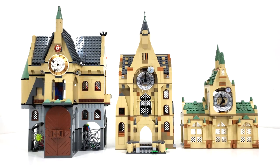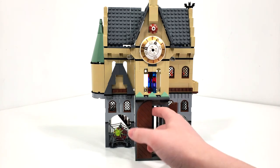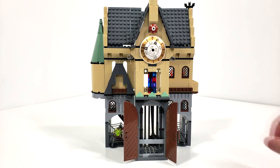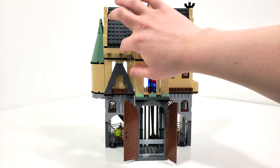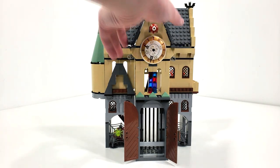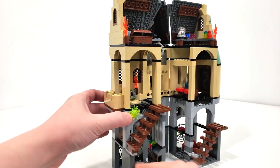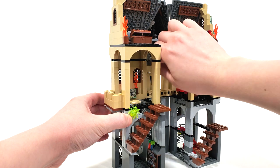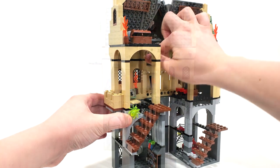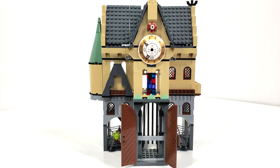And lastly, for the exterior, I just have to talk about the inclusion of an entrance hall or not. Definitely the winner has to be the 2004 clock tower because it really goes all out when it comes to some of the features included. Not only does it include the front doors, which is missing from both of these newer versions, but it also features the pendulum, which can actually swing with a special gear system, and also the gate that can raise that's hiding behind the doors, which is all controlled as the face of the clock spins.